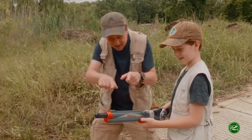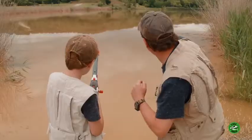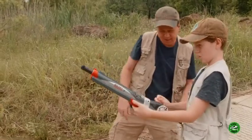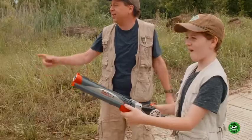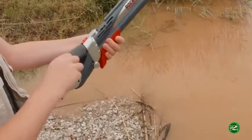Okay, Park Ranger OB, you got your rocket fishing rod there, huh? I want to see how this thing works. Why don't you give it a little launch out there in the middle of the lake? Let's see if we catch some fish here today. Why don't you get that baby all ready? All right, fire! Look at that bad boy down there. See, you don't even have to know how to cast anymore, do you? Just reel it on in.